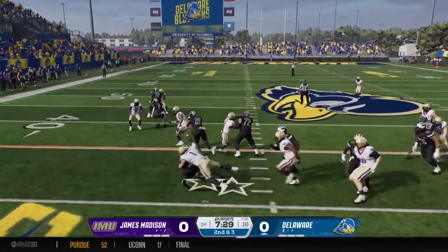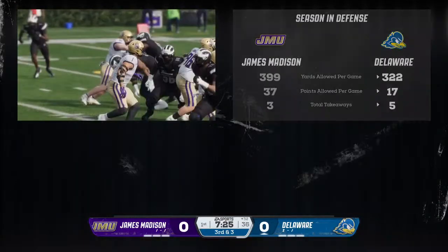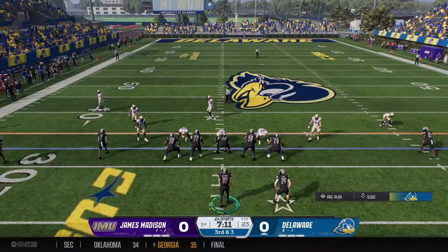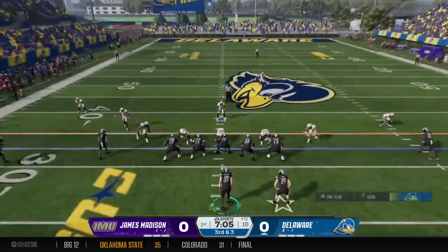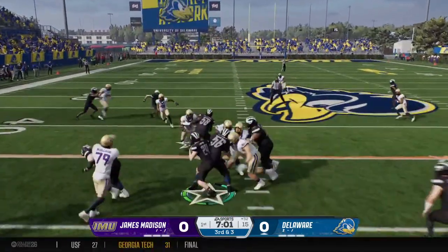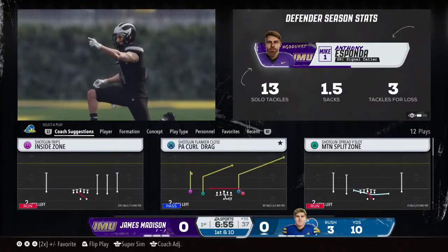Looking for a physical attack from the gun. And the defense holds firm. No pickup at all on that play. And the Blue Hens come to the line on 3rd and short, hoping to keep the drive alive. The give on the option. Nice job to get it past the sticks, and they get him down at the 35.